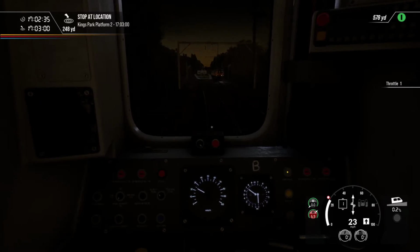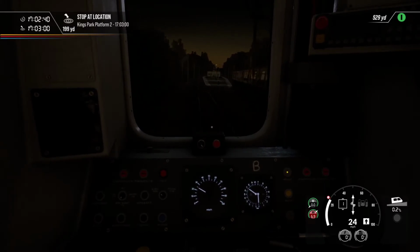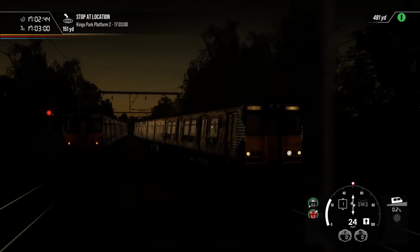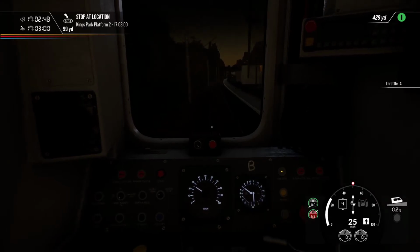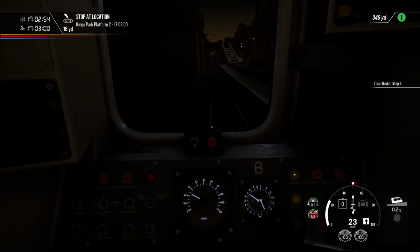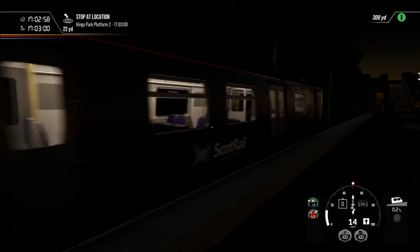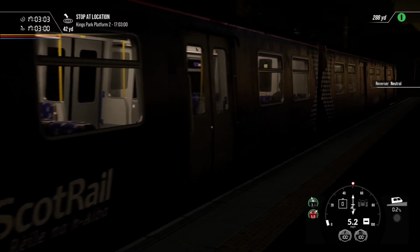And there's a station, and we are hopefully going to be on time. And that was 314, 203, and we are 207. Right, I'm going to, oh yeah, we can go 50. So I'm just going to press in and brakes. Shit stops. We are 5 seconds behind.